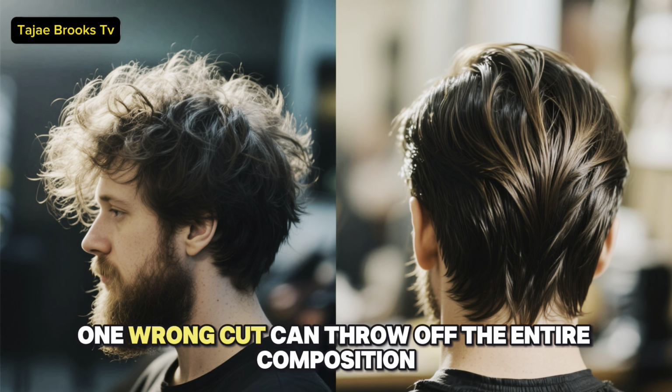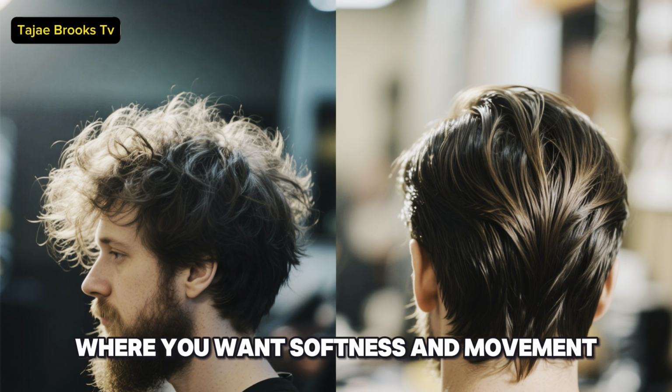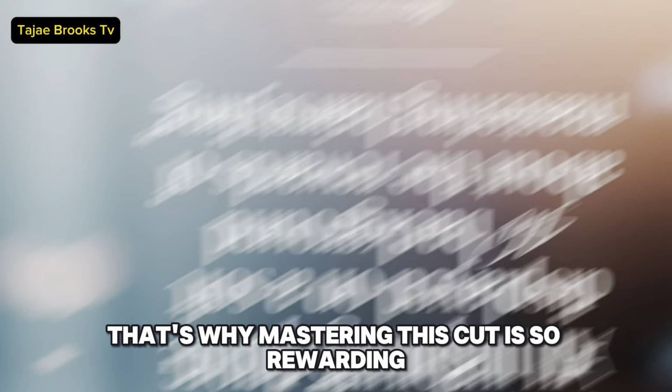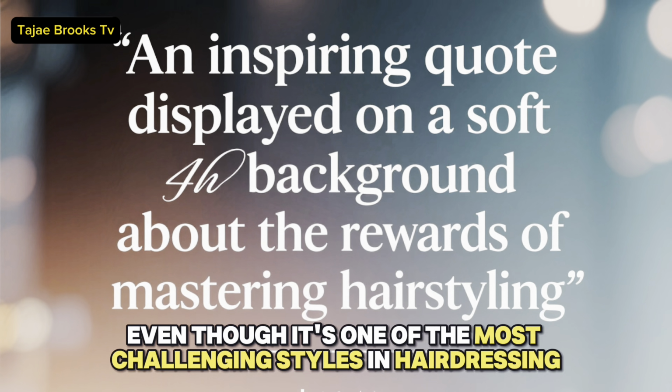One wrong cut can throw off the entire composition, leaving you with awkward bulk in places where you want softness and movement. But when done right, it's absolutely transformative. That's why mastering this cut is so rewarding, even though it's one of the most challenging styles in hairdressing.